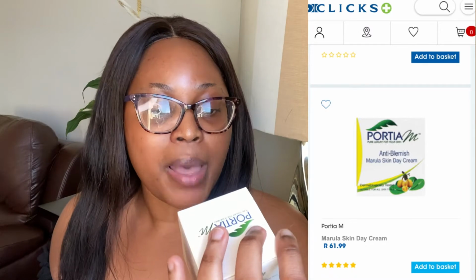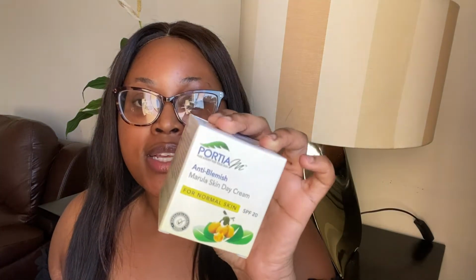It says anti-blemish skin day cream for normal skin. The only reason why I bought this, I usually just apply sunscreen on my face as a moisturizer, but I just feel like it's not that moisturizing. So I decided to get this because it has SPF already in it, so I don't have to buy another sunscreen. I can just use this as my day cream. So I am excited to try this out.